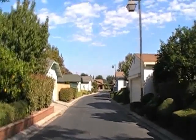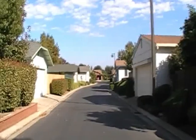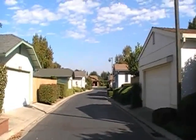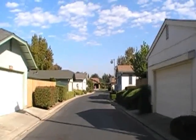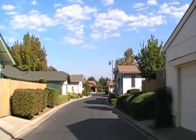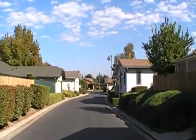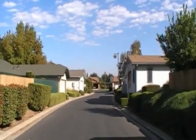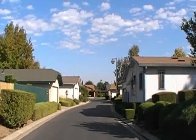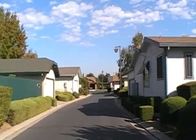Even on the streets between the homes, the landscape is just kept beautiful, and it's kept well all year long. Of course, October is a beautiful time to see the community. You'll note that the homes back up to this street, all the back of the houses and the garages face this street, and that's the way it's done throughout.